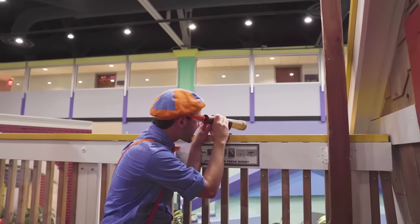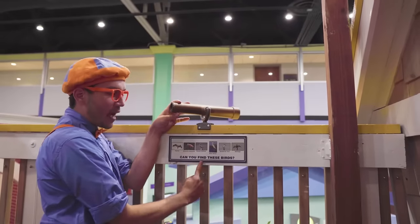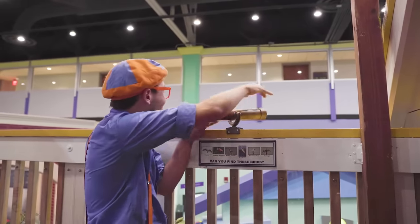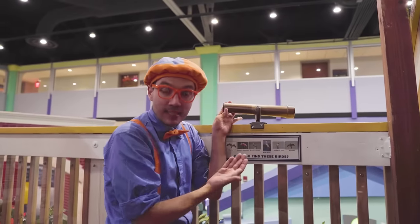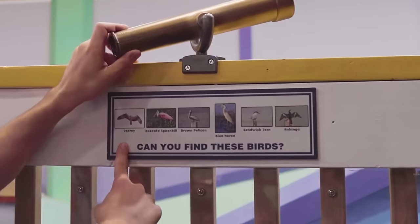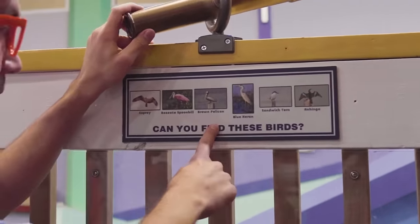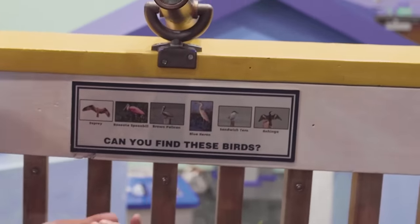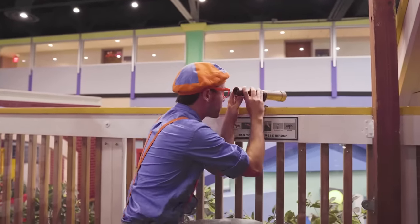Whoa, I can see so far from here. And hey, look at this. Can you find these birds? Yeah, there's all different birds over on the wall and hiding in all different places. And we can use the spyglass to see if we can find them. Okay, we want to find an osprey, a roseate spoonbill, a brown pelican, blue herons, sandwich terns, and anhingas. Ooh, that sounds like a really cool bird. Let's see if we can find them.